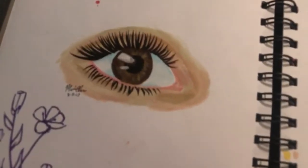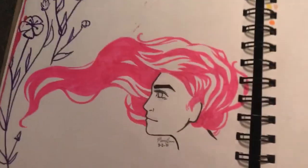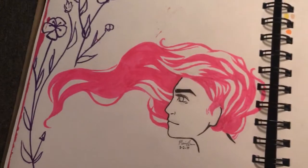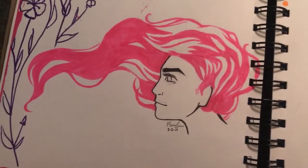I wanted to practice just drawing eyes and doing realistic stuff. And then this I'm really proud of. I wanted to practice side profiles and blocking colors and using singular flat colors, but still having the illusion of dimension.